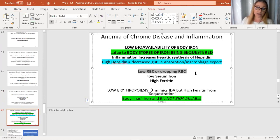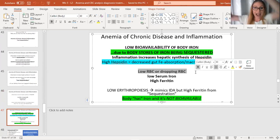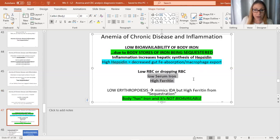We have a low RBC or a dropping RBC, a pattern of worsening pathological processes towards anemia, but we have low serum iron and we have high ferritin. High ferritin, low serum iron, especially in the face of anemia, we're going to call that a diagnosis of anemia of chronic disease or chronic inflammation, depending on what the person's body is.